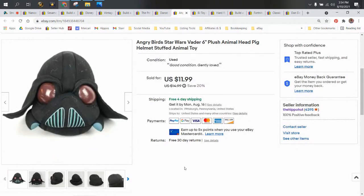Next up, we have an Angry Birds Star Wars Darth Vader head. Angry Birds is hit or miss. The plain red ones are really, really slow and very cheap.